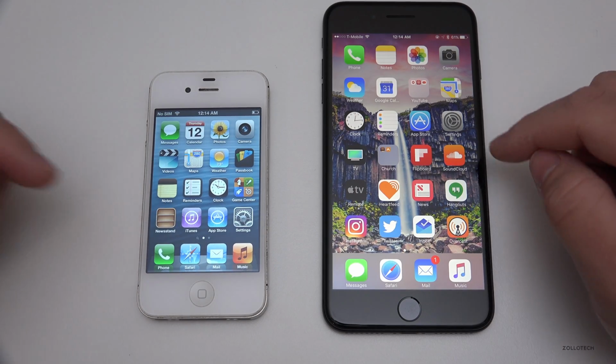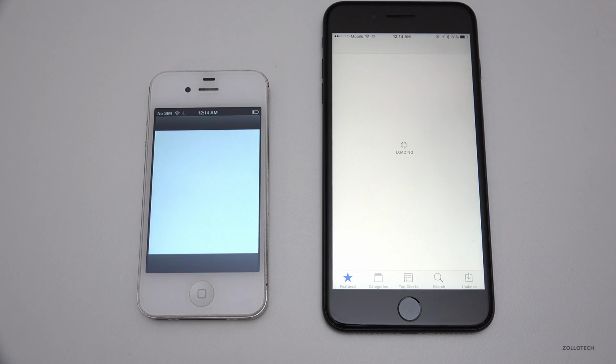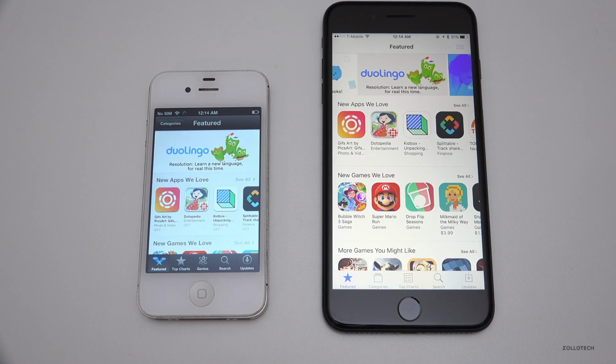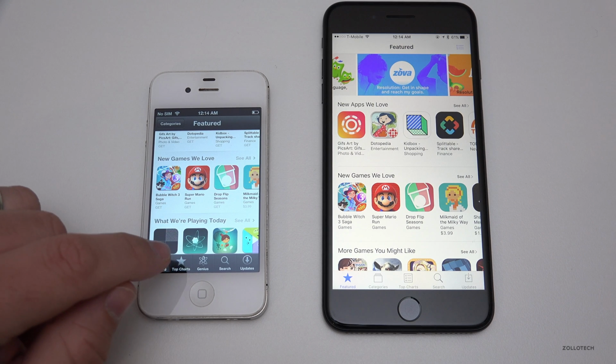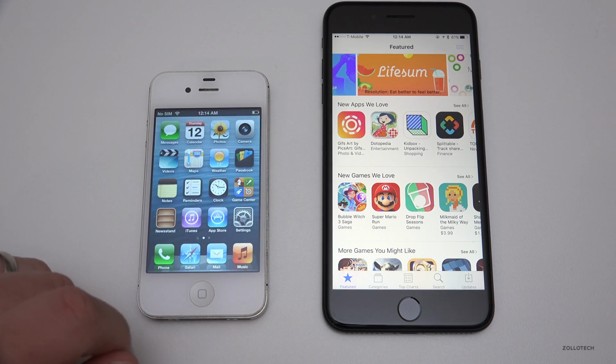Let's open the App Store and see how that loads. Now, we're both on the same Wi-Fi network, so that should be equally fast, but Wi-Fi is much faster on the newer devices. So it's pretty good. Now, apps won't run on this particular version of iOS. A lot of apps, such as Super Mario Run, won't work on this particular device, unfortunately, running this version of iOS.